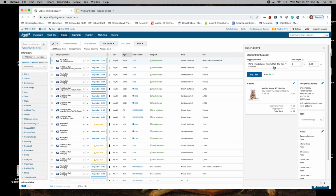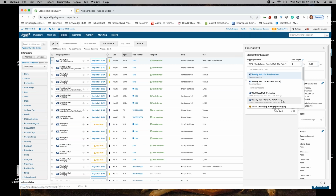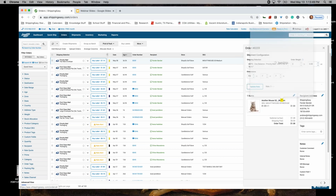So we get the same rate because this is a flat rate package. However, if we need to change that to something custom, like I want to put this mouse in the 777 box that has air holes, we can't put it in the flat rate envelope, it would die. We would just switch this over to that guy, update the rate. And as you can see, it goes from 7.15 to 7.46, but the mouse does live, so that's a good thing. Once we're ready to go on this and we're going to ship him out, we can go ahead and purchase the label.